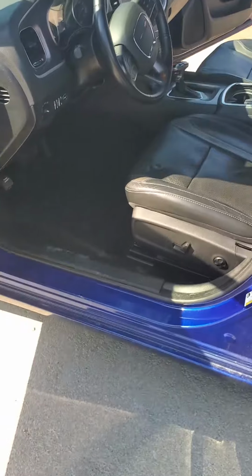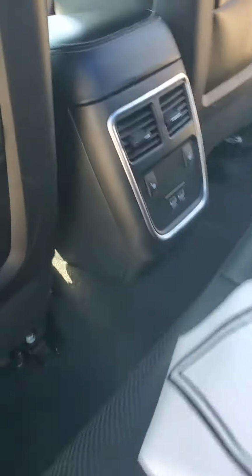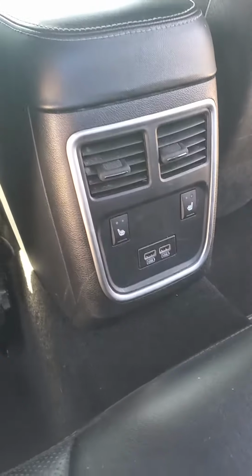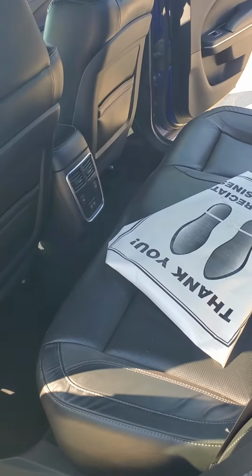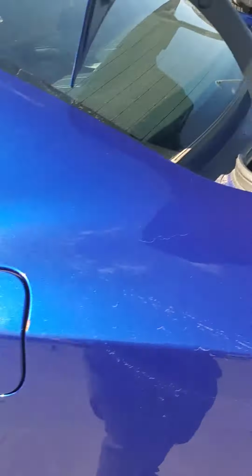So let's take a look in the rear. Vehicle sits 5 full-size adults with heated seats in the back as well. For your back seat riders, USB ports for charging and vents in case they get a little too hot or too cold. Your back seat drivers will be comfortable back there to keep them quiet.